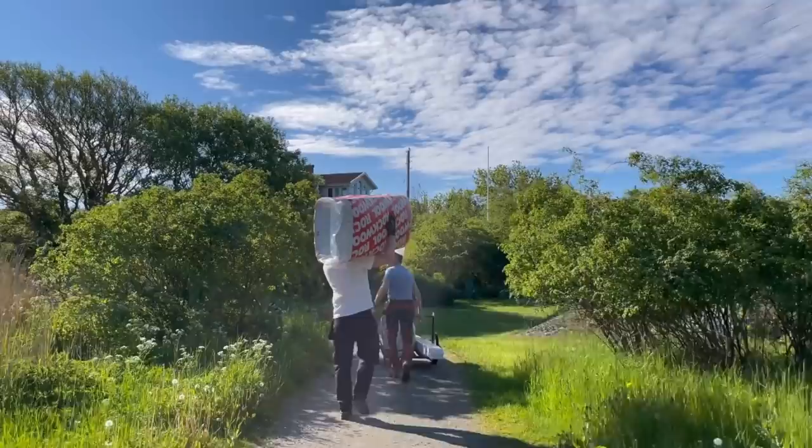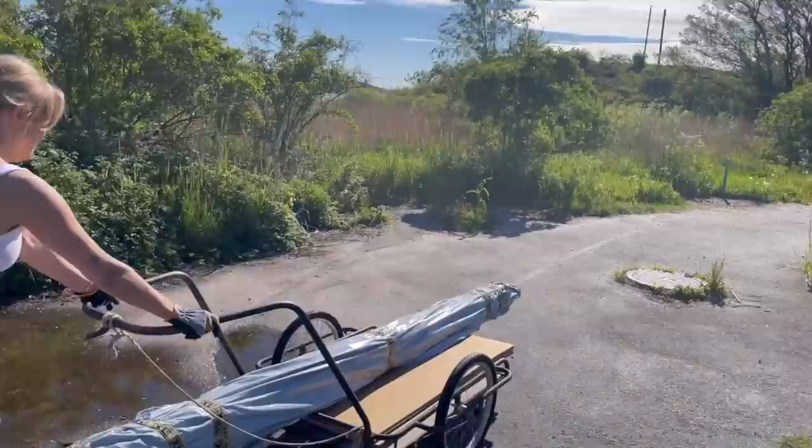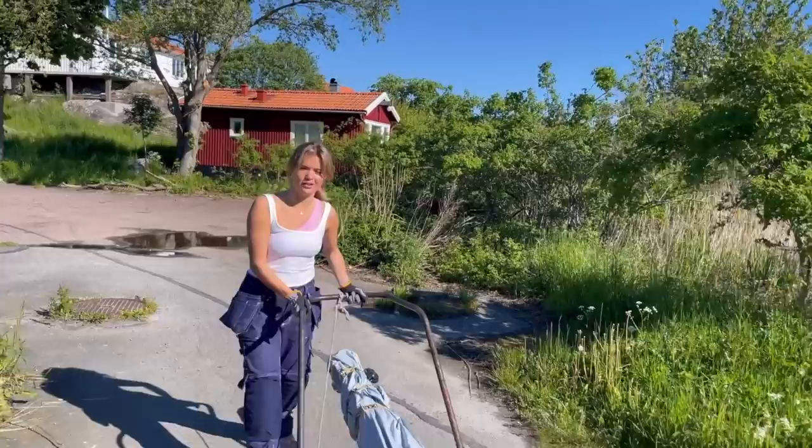Okay, you ready? What are you doing now? Still moving material. This looks heavy. It's all about balance, manage. Guys. It's all about balance. I look like a rookie. There we go. We have beautiful weather today.